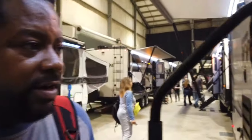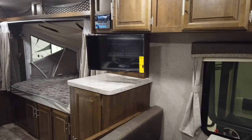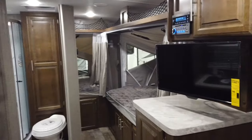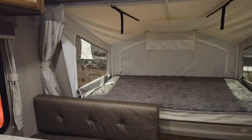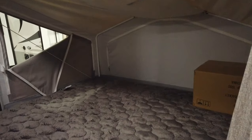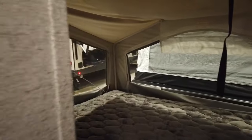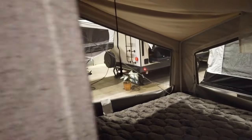Zips color and it's kangaroo on here. Let's check out the inside. Oh, nice and spacious. Now you can bring three couples with you in this. Look how big this is. Nice and spacious. Bed here, a couple there, another couple here, a couple back here, and their own little cubby.